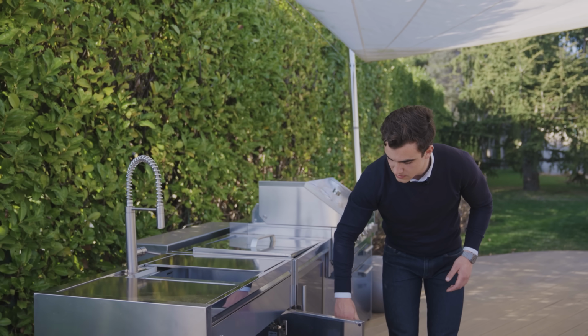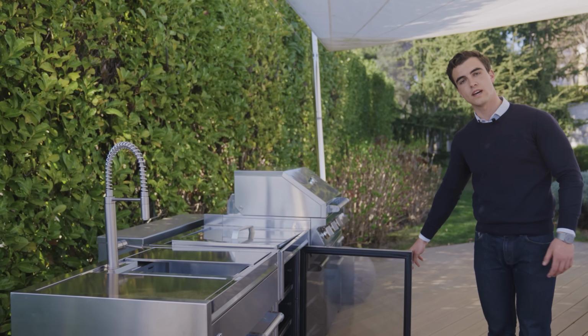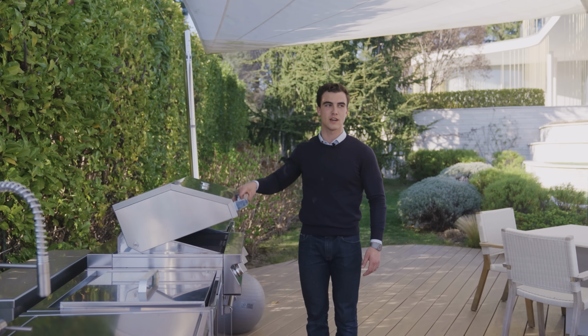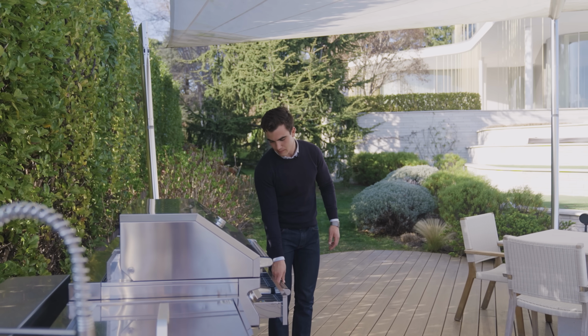These are some storage spaces. Over here we have a lovely wine fridge. Then that's the barbecue for the most challenging steaks. And then over here we have some more drawers.